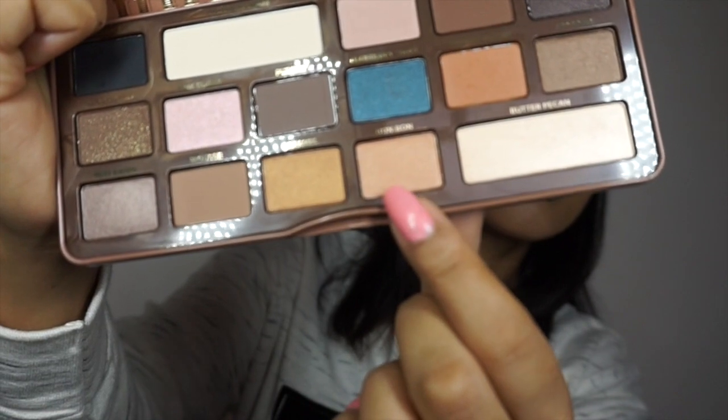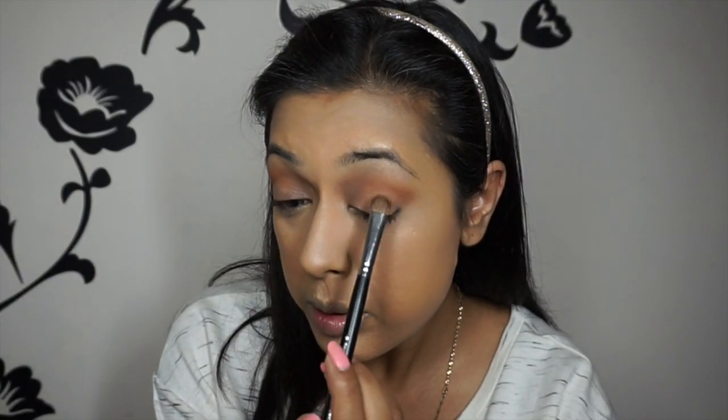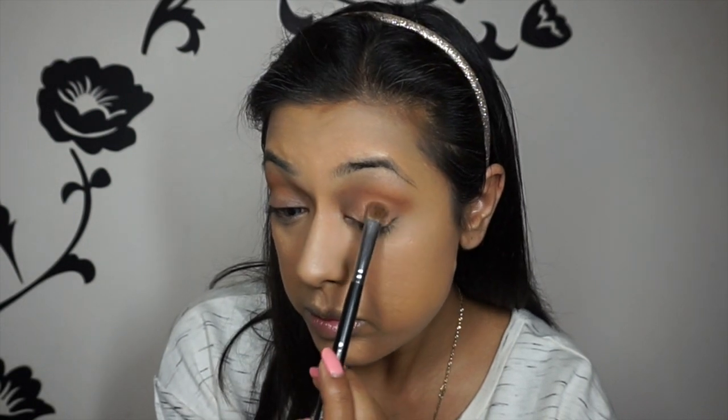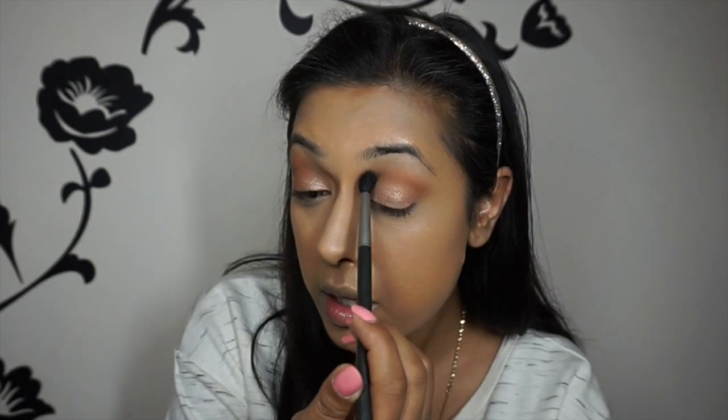Using the shade Bon Bon and a Royal and Langnickel Eye Fluff Brush, I am applying this all over my lid. It's always good to use a fluffy brush when trying to get a shade on your eye to appear not too vibrant, because it diffuses out the colour really, really nicely.